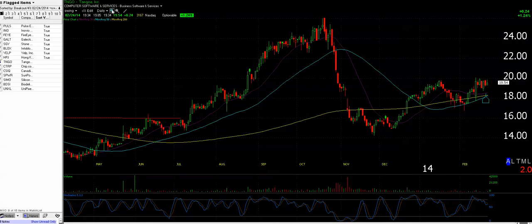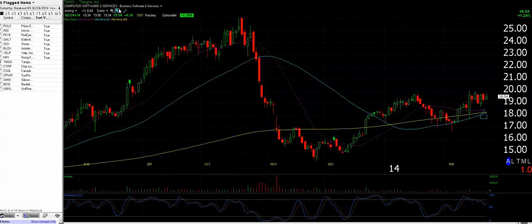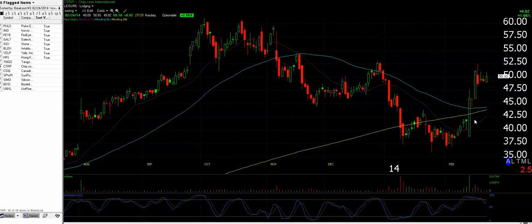Tango. I'm watching this one to see if it gets over this 20 area. It looks like that's been the lid on this thing. It looks pretty good. Not too many stocks that have just been sitting around consolidating for a while.